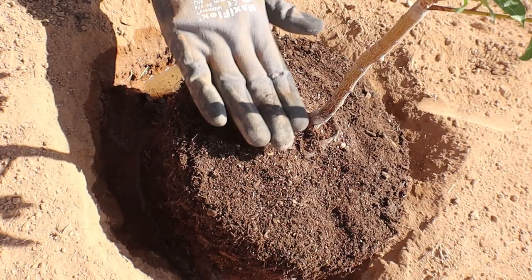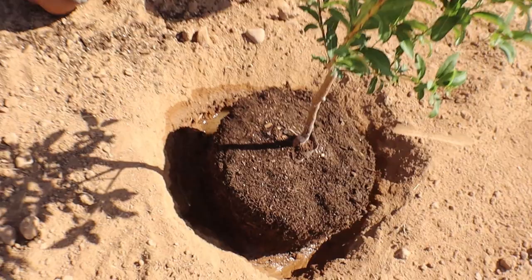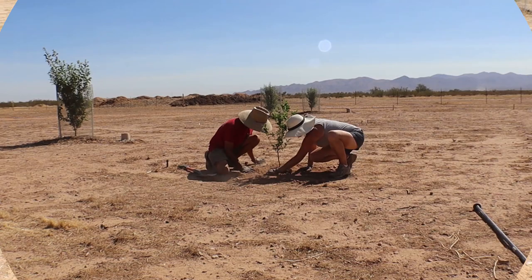Now, we're still gonna be a little bit higher than ground level when we place this tree today, but you can see it's gonna be off to a good start. So wanted to point that out real quick. Lori and I, it's getting hot. We wanna go ahead and get these trees knocked out.